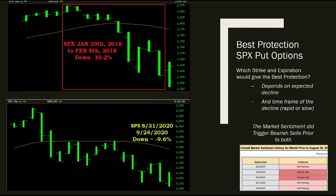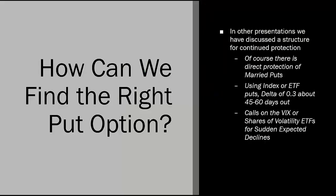Whereas back in September of 2020, we saw the market down about 9.6%. But that took about 3.5, 4 weeks and was more of a gradual decline. And thankfully, the market sentiment tool on PowerOptions did trigger bearish sells prior to both events, so we were already prepared for that, and we did other webinars on it at that time when the market sentiment started to trigger the bearish sell warnings. But how can we find the right put option to protect our positions?